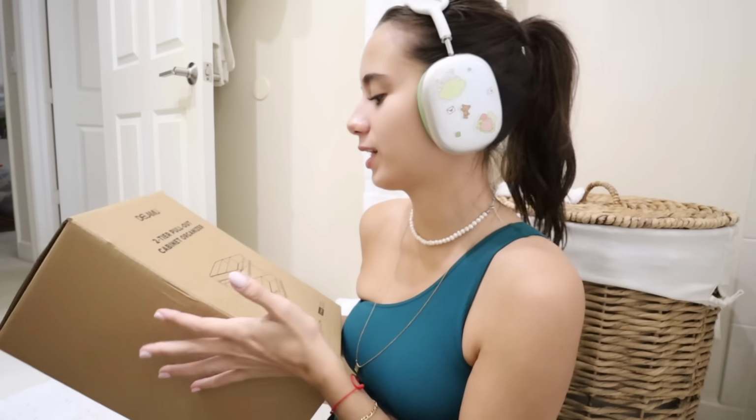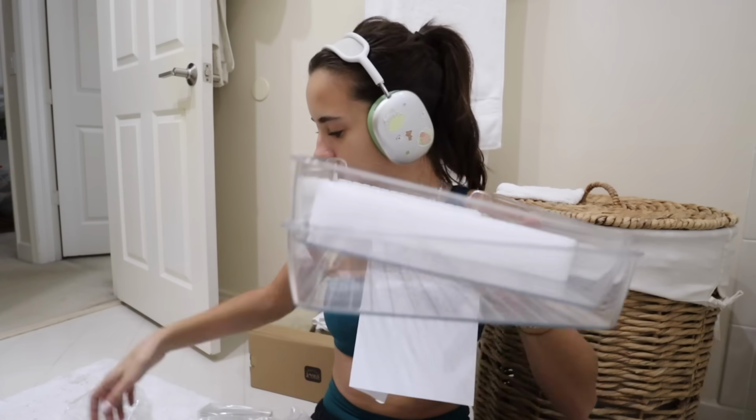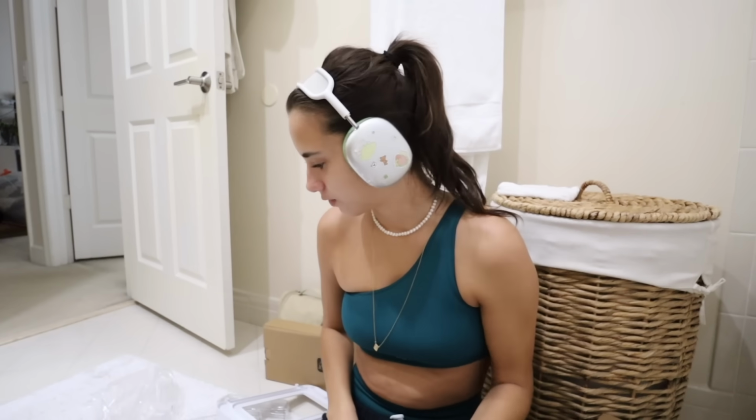Now we have this one. I really hope this one fits. That would be really upsetting. They come in two. So this is one cabinet, and then this is the other. I think this should be kind of self-explanatory.